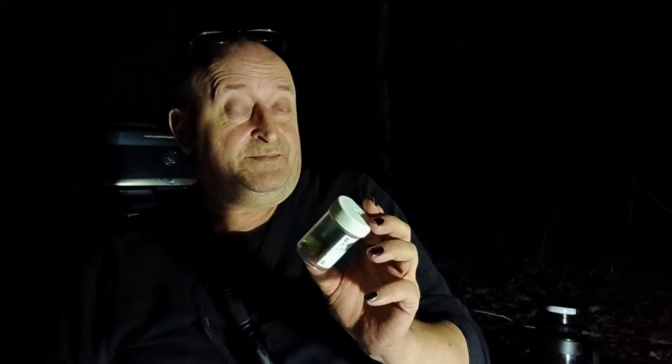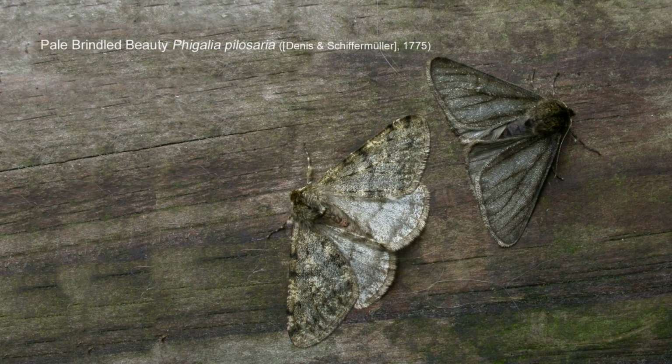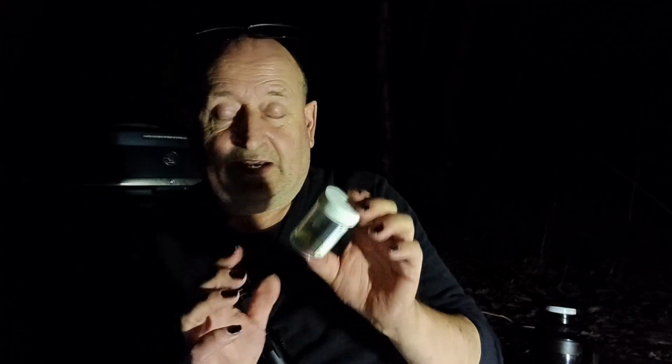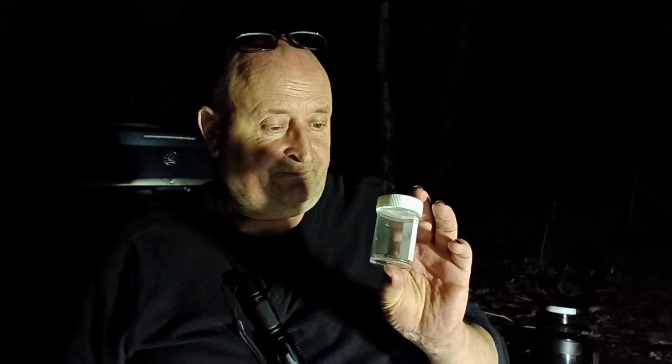Well, here's another surprise. Although, in this day and age, perhaps not, but I can honestly say that this is the earliest that I've had a Pale Brindled Beauty. But there again, I've had Pale Brindled Beauties in January, which would certainly make them early of any year. But I've never had a Pale Brindled Beauty in the beginning of December. In fact, I don't think I've trapped one before New Year.